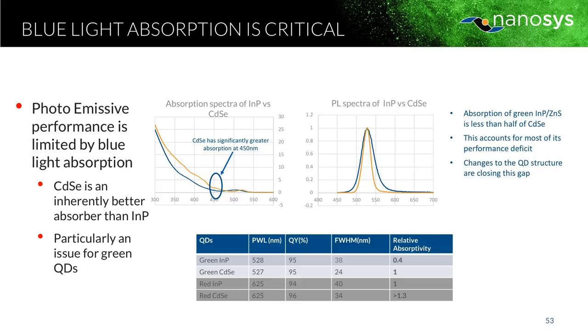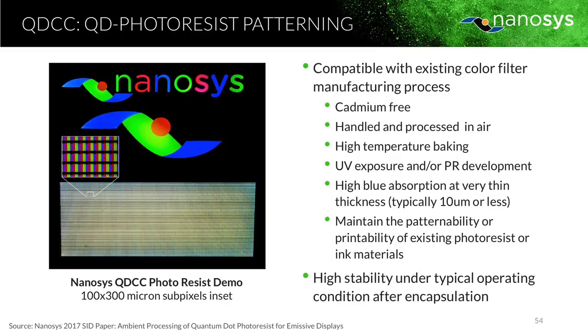So using that, at Nanosys, this is a demo that we created last year. We're not experts at photolithography, but it shows that we're able to make quantum dot photoresist, both red and green, and pattern them on a glass slide. So these are, again, cadmium-free materials, processed in air, exposed to the same type of high temperature baking, 180 degrees, development, et cetera. And the materials at the end have high stability adequate for a commercial product, tested to over 30,000 hours.